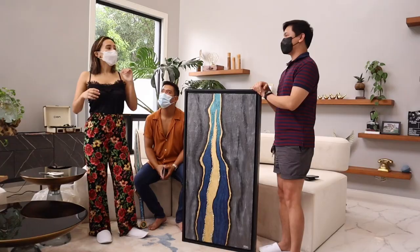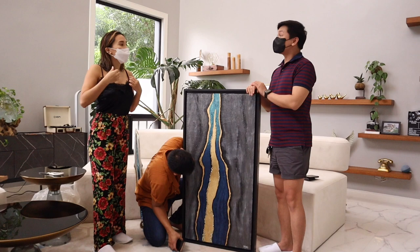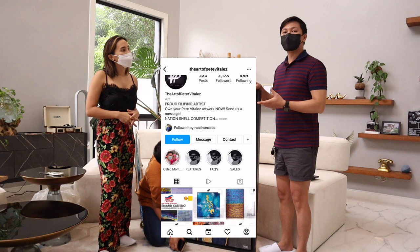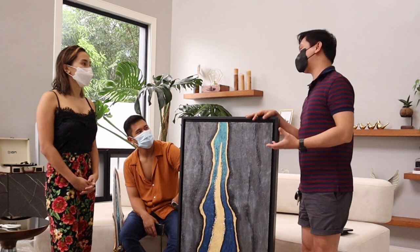So Peter, ano yung process para magpa-commission ng painting? It's not really very hard. It's really easy. All you have to do is visit my page and send me a message. You can provide me the size and then we can talk about the design. So I would like to ask you, is it purely aesthetics, or may gusto mo may meaning siya? Discussion is the most important.